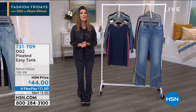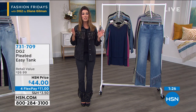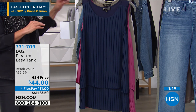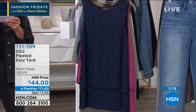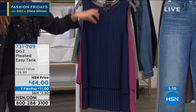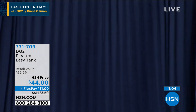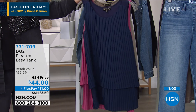You know, Diane Gilman's always got you covered. More than 25 years here at HSN. It is one of our number one all-time best-selling fashion brands, and this is one of our number one all-time best-selling styles. It's simply called the Easy Tank. This is one of the newest versions because it's called the Pleated Tank. Very tiny micro pleats, vertically aligned, very slenderizing. You've got 2 layers in the front, and then you've got that beautiful stretchy jersey knit in the back.